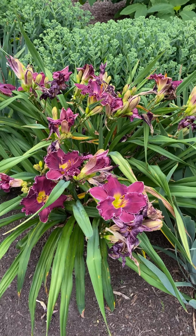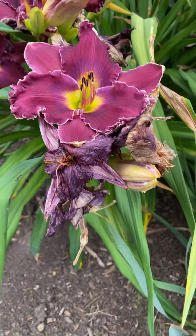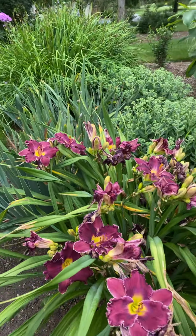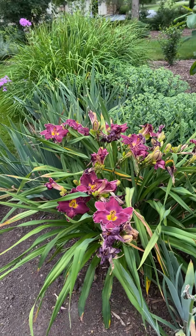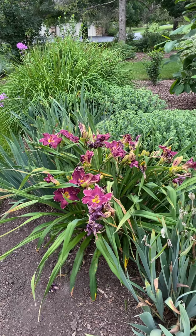So the flowers, as the daylily name suggests, last a day. So we've got fresh flowers and we've got some old flowers and we've got lots of buds still yet to come. And it usually blooms every year at the end of June, right around her birthday, which is fun. And so, yeah, beautiful.